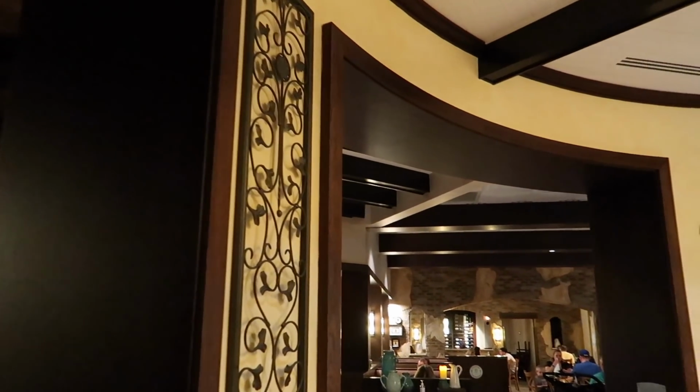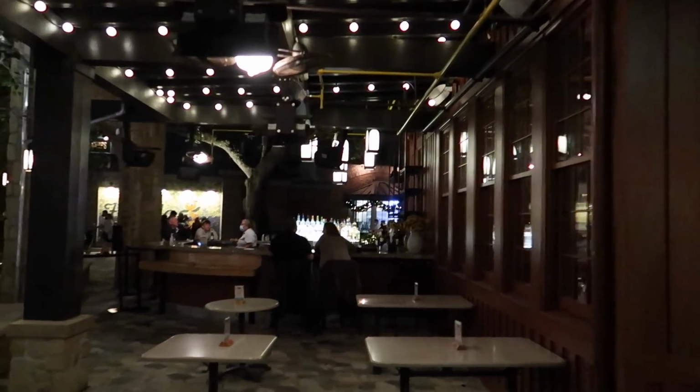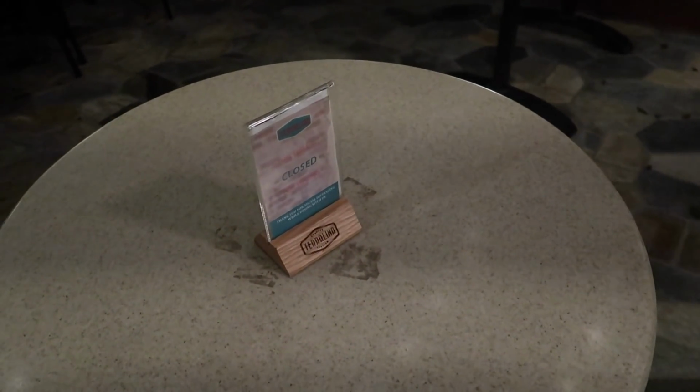Besides the interior dining rooms, there's also a bar outside. You can see the inside dining right there, and you can see the bar right here with the Florida mural behind it. Some tables are being held aside just because of social distancing right now. And there is a bar you can chill at.